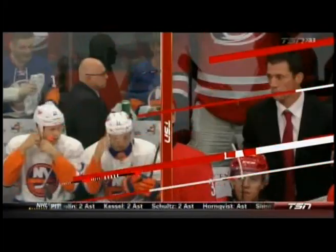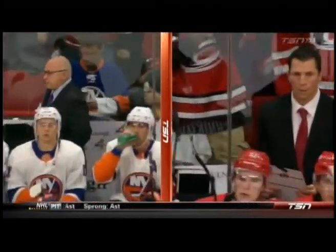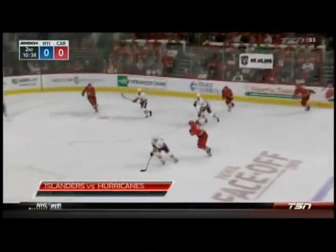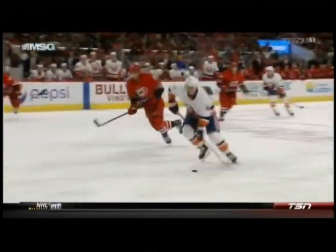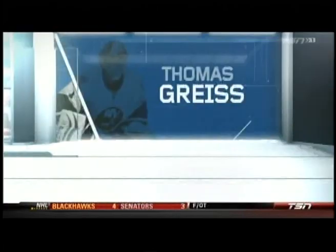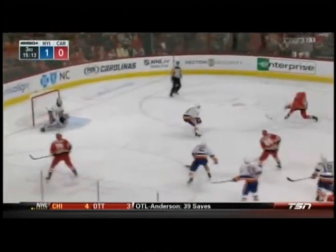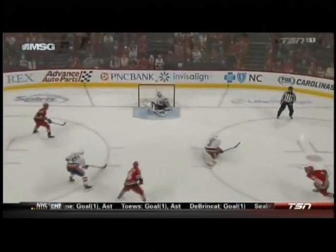Isles and Canes, both teams have new coaches. Barry Trotz, fresh off winning a cup in Washington, and Rod Brind'Amour, who is the most in-shape player on the Canes. Second period, Valtteri Filppula waits, fin hole on Peter Mrazek. Mrazek signed a 1-year deal in Carolina. That's Filppula's first goal as an Islander, played the last 2 seasons with the Flyers. Thomas Greiss stops a one-timer. Greiss stopped the first 43 shots he faced.